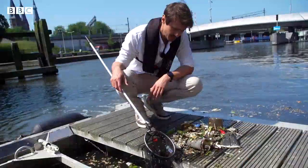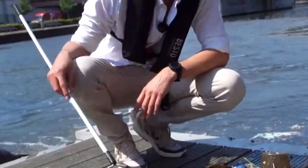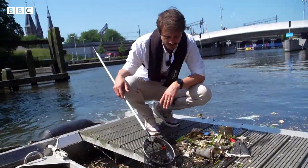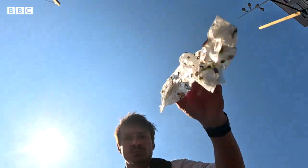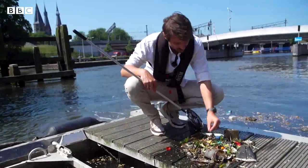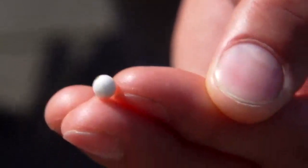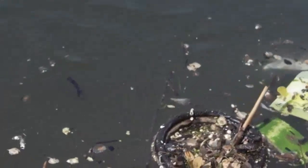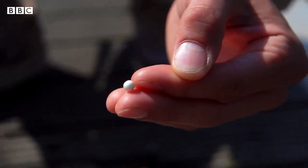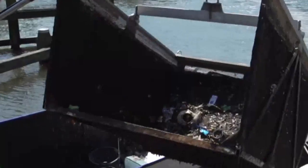We see the usual suspects of plastic lids from bottles, cups, maybe throwaway or reusable ones, fragments of food containers, a lot of tiny little pieces of styrofoam. This is really everywhere. So the styrofoam I really call the cancer of plastics because it just spreads and it's hard to really ever get back out of the environment.